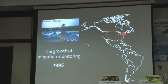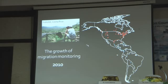The growth in monitoring continued in 1995. We had a site down here in Mexico. I'll get back to that site in just a minute. And by 2010, we've had a number of sites in Central America and South America, on the island of Cuba, and more sites up here. This has allowed us to compare counts from multiple sites. All of these sites are important.